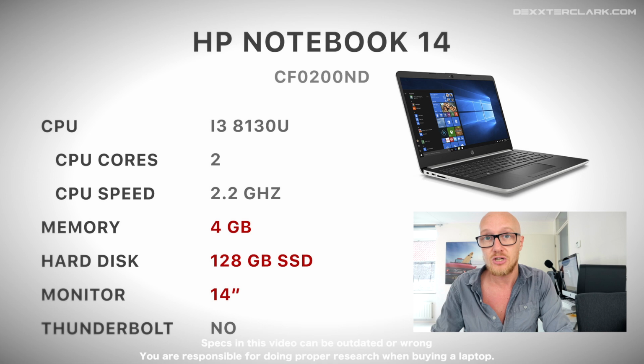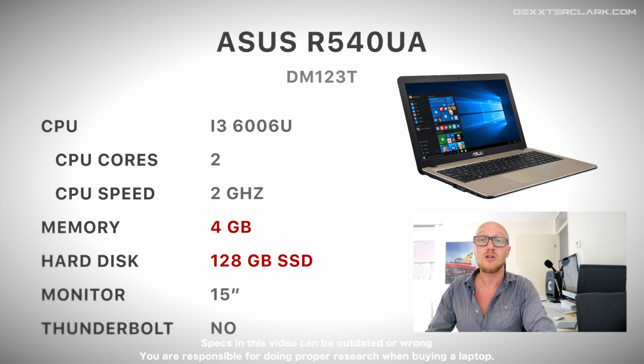The last model on my list is the Asus Vivobook, the R540UA, the DM123T with an i3 processor, 2 cores, 2 GHz, 4 GB of memory, so expand, 128 GB of SSD, so that's too low, a 15-inch monitor and an HDMI connection for an external monitor.